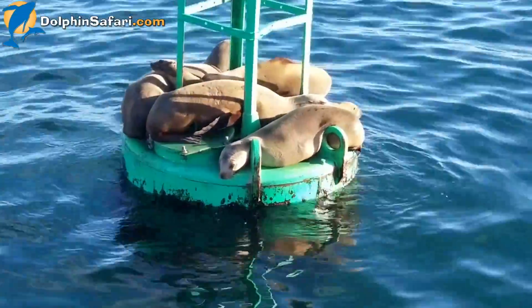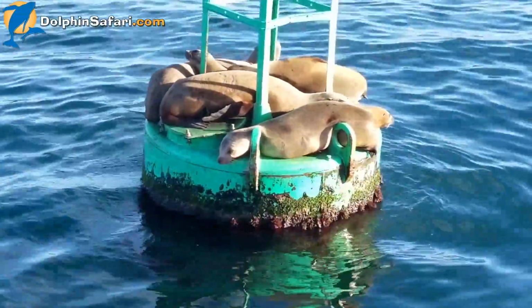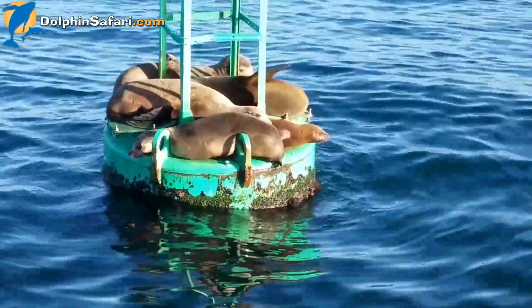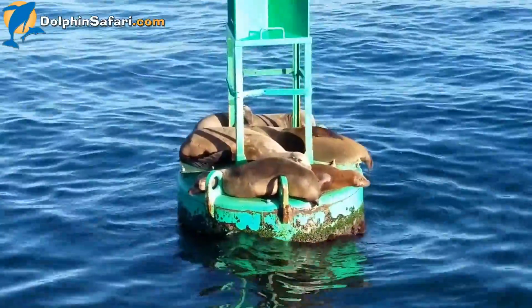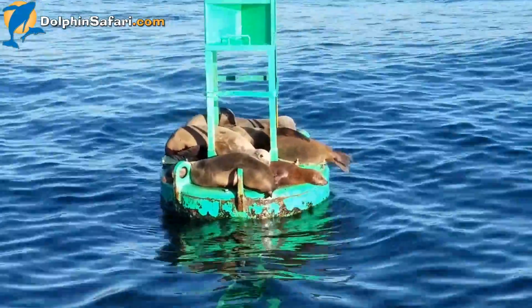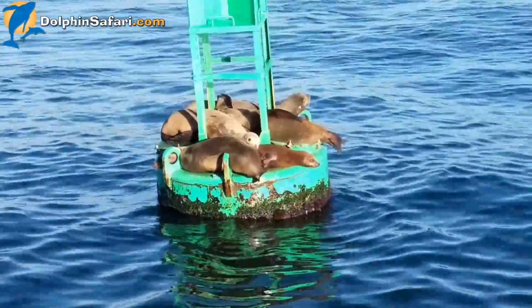If you look close here, I'll zoom in a little bit. You can see their external ear flaps on the side of this one. That's another way you can tell it's a sea lion. Seals only have holes in their head. Sea lions propel themselves with their front flippers and steer with the back. Seals propel themselves with the back flippers and steer with the front.